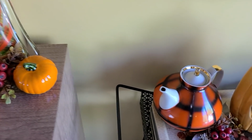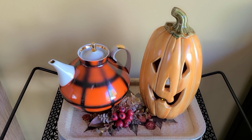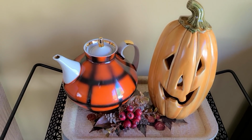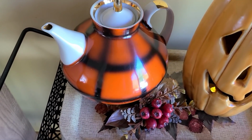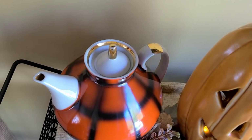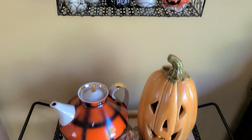So just a couple of pumpkins down there. This was a fun find, I think it was from the Pink Squirrel. It's a monthly sale. That was a good deal. Was happy to find that. And this teapot was on sale in an antique store several years ago. I thought it was so Halloween looking. Just loved it. Really bold. Beautiful gold trim. So that was from West St. Paul. There's a bunch of antique shops that we like to go to.